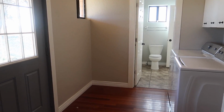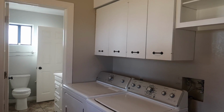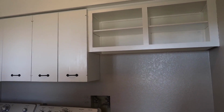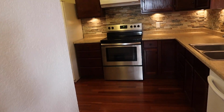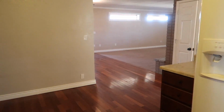If you've been around here for a while, you probably remember when I gave this laundry room a makeover. I painted all of these cabinets. I opened up this shelving right here. And this door goes into our master bathroom, but we're not gonna go in there yet. We're gonna enter in from the bedroom. Okay, so heading back out of the laundry room into the kitchen. Over here in the dining area.